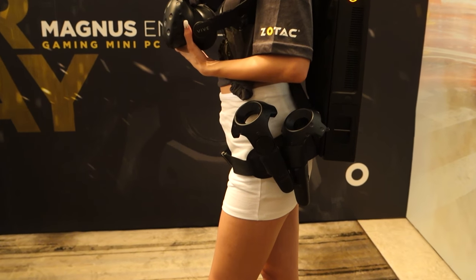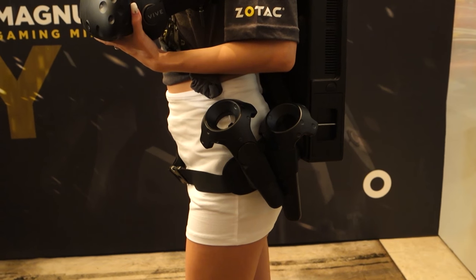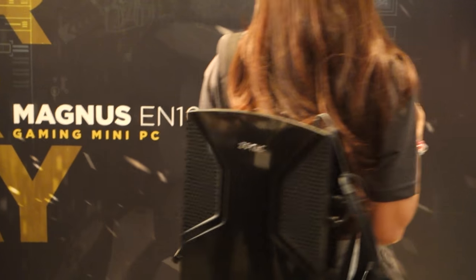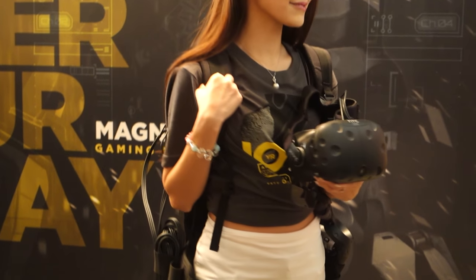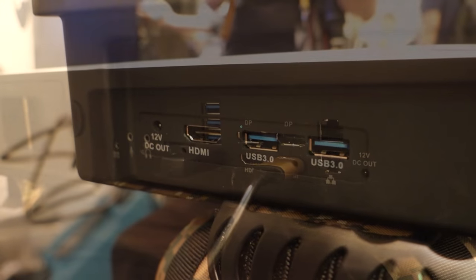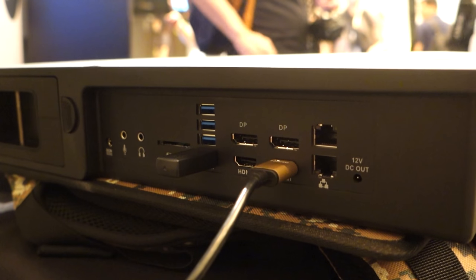Look at that. Holsters. That was not there at Computex as well. You get two holsters on each side, I think, so you could have one Vive controller on either side. And I believe she is holding the HMD there, but there's also a hook that you can suspend it on when you're not actively gaming, which is kind of handy. Also, there's video outputs on the top and I believe on the side, so you get either configuration, whatever's more convenient to you. You can have your HMD coming out either or.